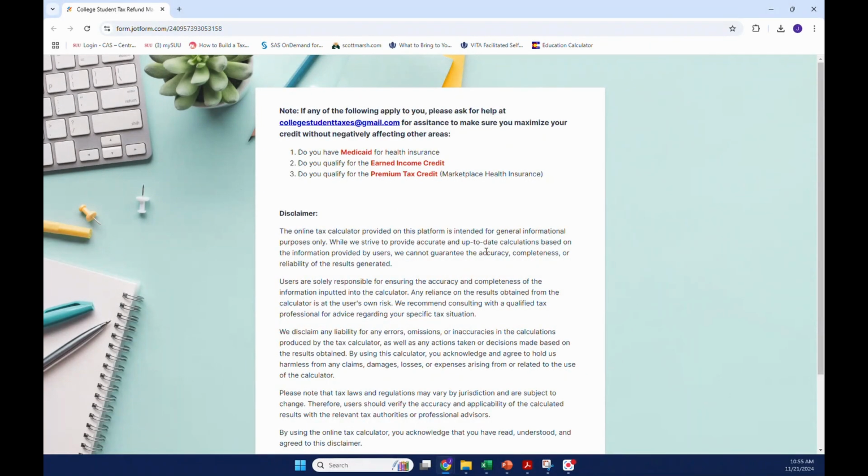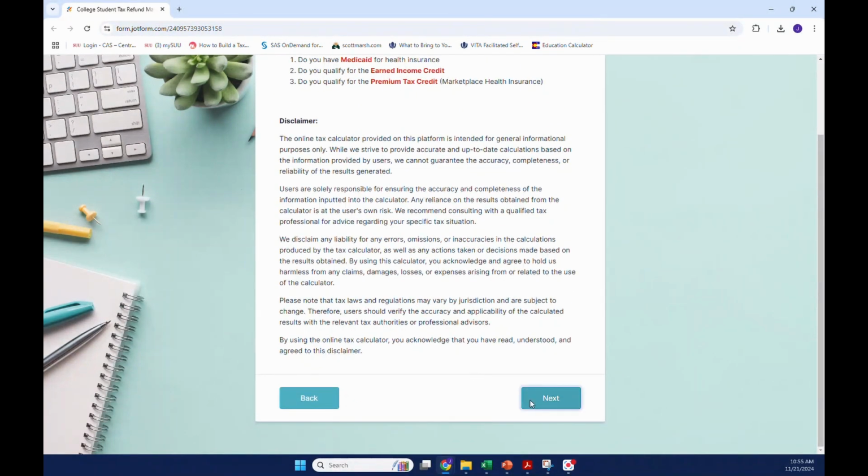Here's another disclaimer. If you are on Medicaid or you qualify for the Earned Income Credit or the Premium Tax Credit with your health insurance premiums, email me for additional assistance, because by increasing your income, it could affect these other benefits that you're receiving, and I don't want you to run into issues with that. So look into that if you qualify for any of those. If you don't, you don't have to worry about it as much. And then there's that disclaimer I shared with you.